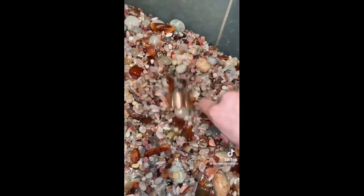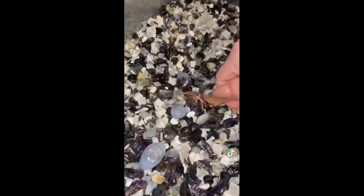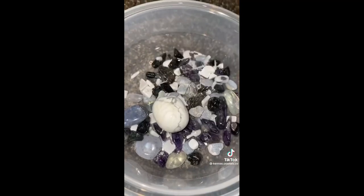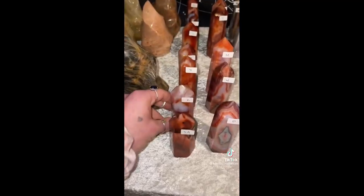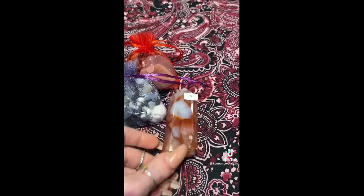Okay, guys, we have an order for Haley, and she got two orders, but we're going to be packing them together. She first got love confetti. Very nice. Ooh. And sleep confetti. Carnelian Tower Z. Very pretty. A rose quartz goddess body.